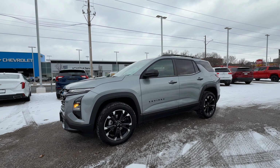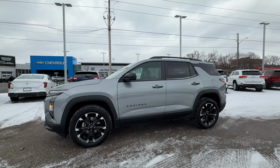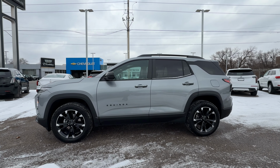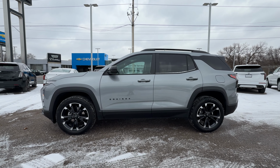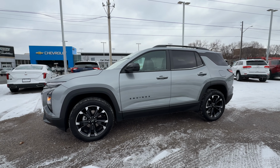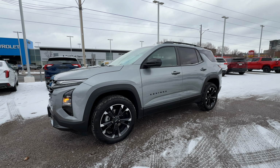Take a look at what we have for you today. This is a 2025 Chevy Equinox RS all-wheel drive. If you are looking for a really well spec'd out 5-passenger luxury SUV, this Equinox is sure to fit the bill. We are going to take you on a tour as if you were here with us on the lot so you can get a great look at this Equinox right from the comfort of your own home.